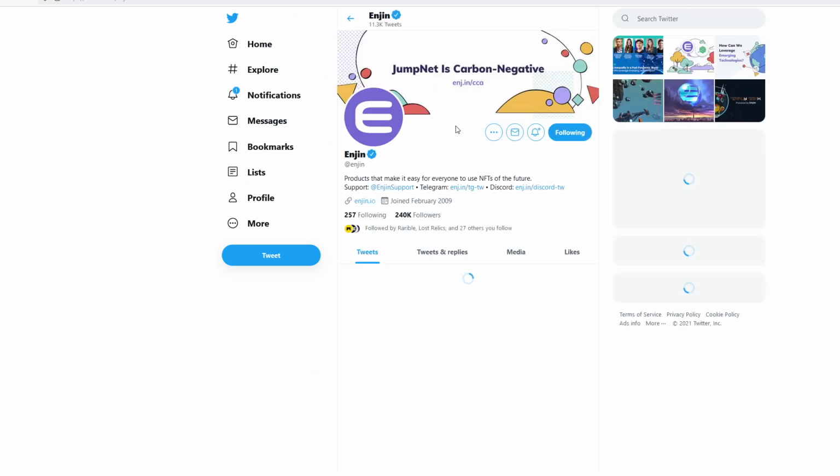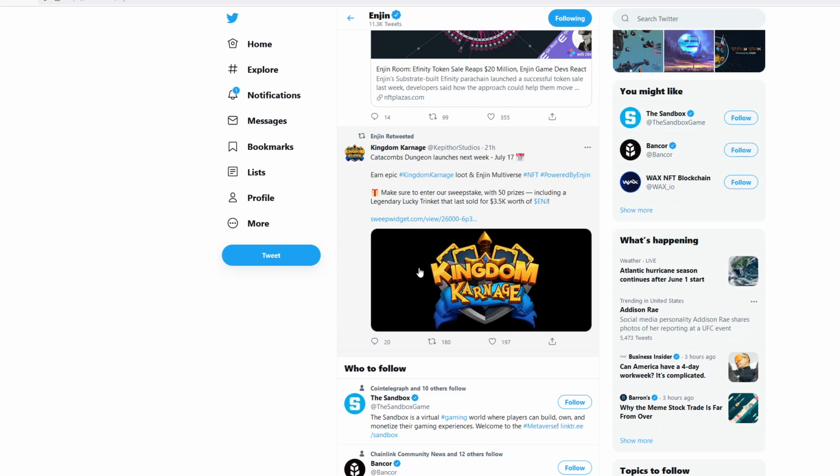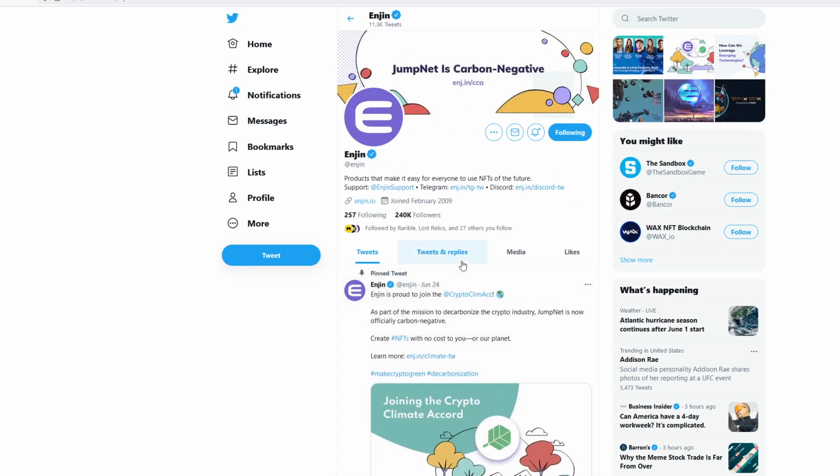So that is a massive amount obviously sold, and we're continuing to really see success in the Enjin ecosystem as well. If you go to the Enjin Twitter, you can actually jump down here a little bit and see they have things like Kingdom Carnage, they have things like Six Dragons that are constantly being developed and worked on in the Enjin ecosystem, and obviously they continue to make Enjin look better and better every time, coming out with some big updates and really progressing toward that Enjin ecosystem.